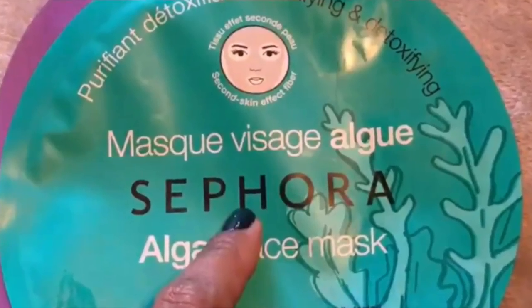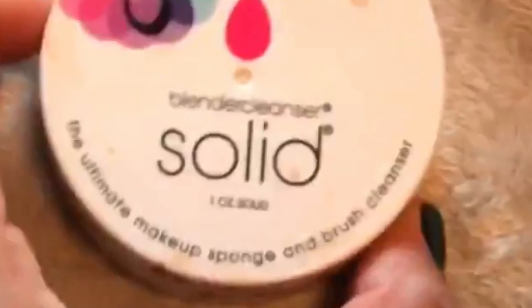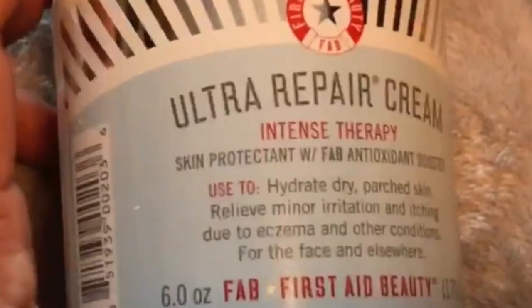Leaders Mediterranean Olive Brightening Mask. I didn't think it was anything to write home about. Beauty Blender Solid. I go through those all the time. It's my preferred way to clean all my beauty sponges. Ultra Repair Cream by First Aid Beauty. Like I said, I used to love that stuff, but I don't use it anymore.